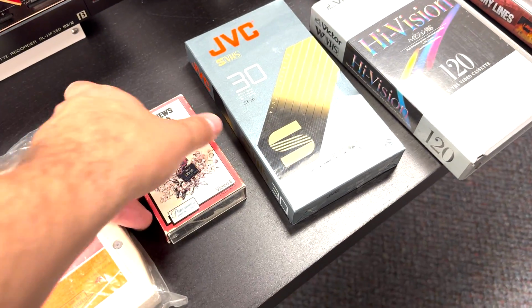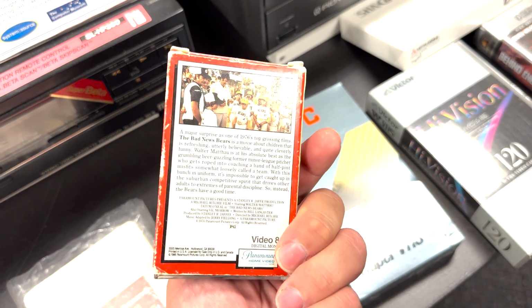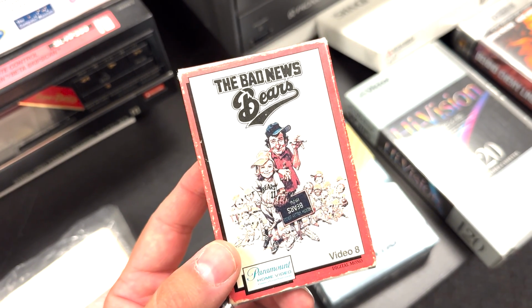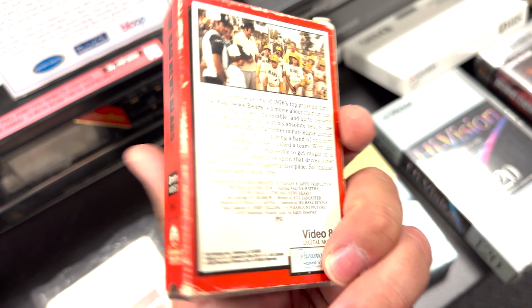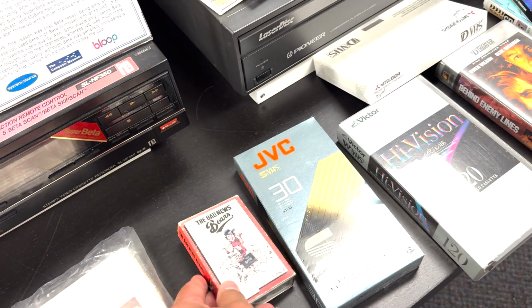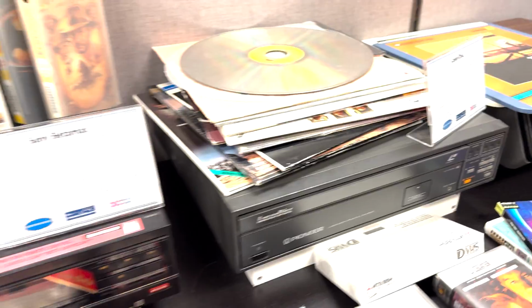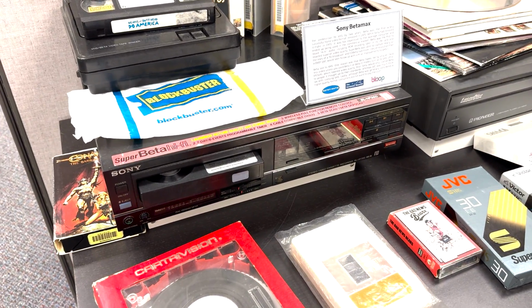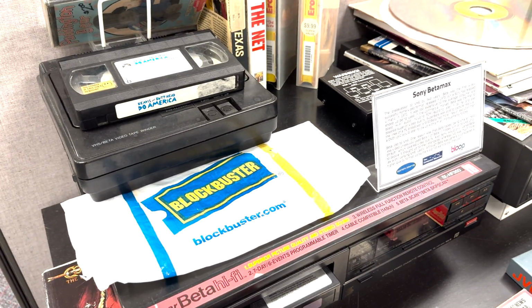Wow, I didn't know they made mini video 8s in actual boxes. Yeah, that's cool. Oh, that is awesome. What year? 1986. Bad News Bears. Of course, you got a laser disc right there. Yep. And Beta. Super Beta Hi-Fi. So this was actually really good. You know, VCRs and Betas had great audio.